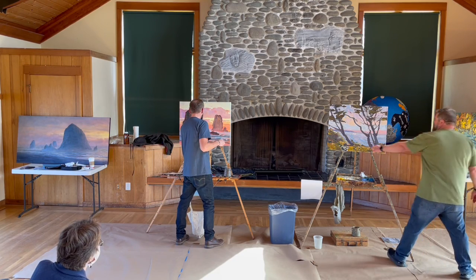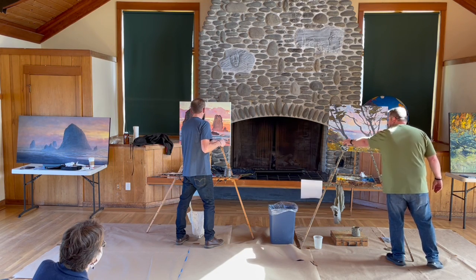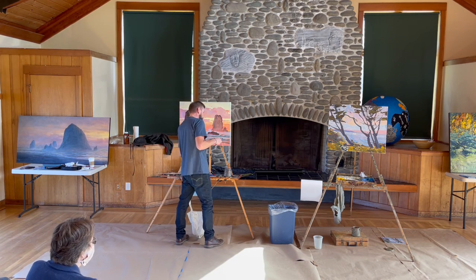So here, I left this in so that it brings some of the ocean back down into here, so you can see through some of these bushes if you want. All around. Yeah. Okay. A for effort.